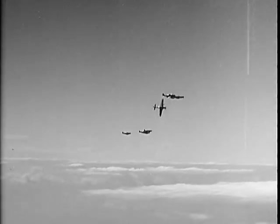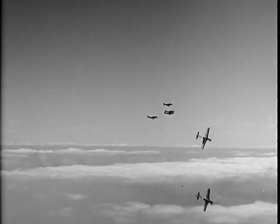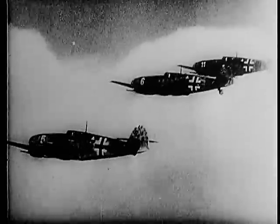The Mustangs drop wing tanks and plunge into the fight. The head-on dive through the fortress's formation is a favorite. So fast sometimes and so many, our fighters cannot head all of them off. The Huns make a sneak attack on our bombers from behind. Some of them get in close, as this captured enemy gun camera film shows, and hammer our bombers with their 20 millimeters. It's punishing, but they shall pay.